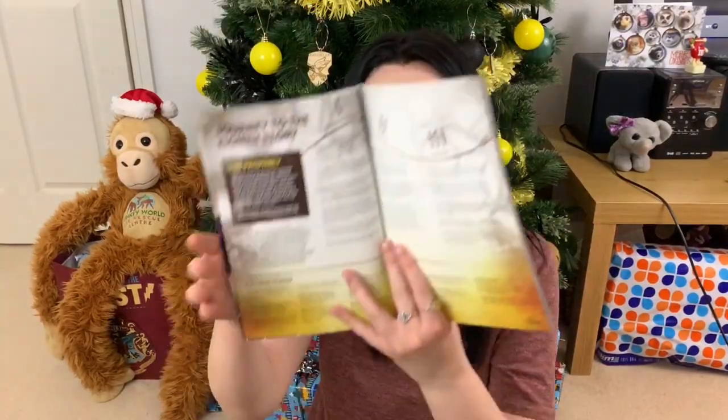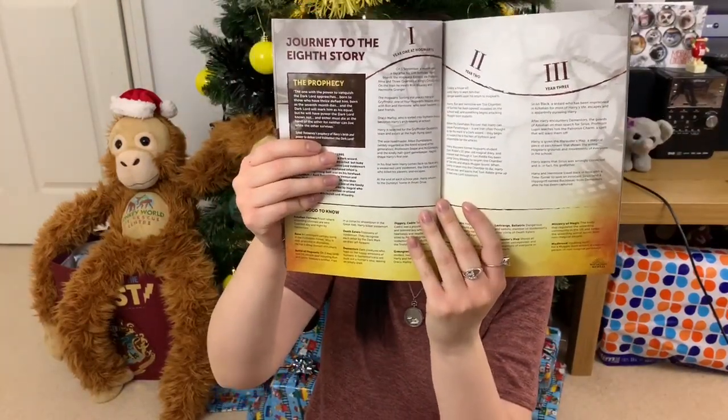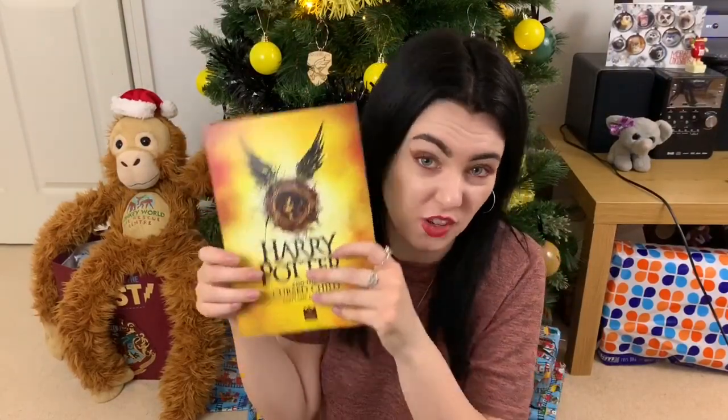I'll try and find a page which isn't so much of a spoiler. This is the journey to the 8th story, so it's information about the books 1 to 7. And they sell these all around the Palace Theatre, at the bars, on every floor there's somebody stood with them, so you can't really miss them and you don't have to wait at the merch stand.